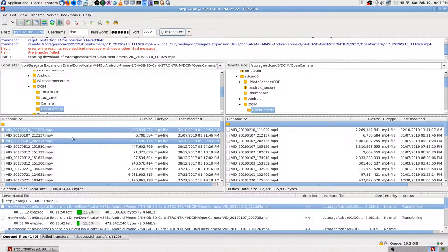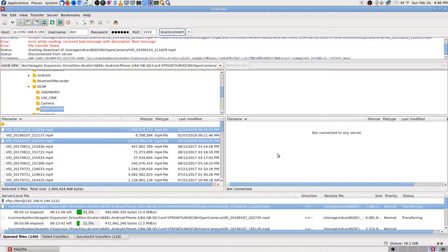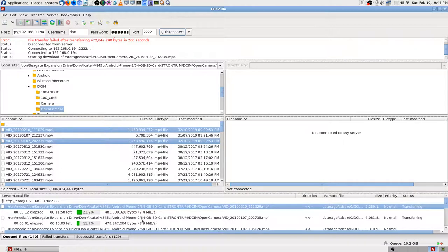111029, 202735. Okay, so I'm going to leave those highlighted. Whoops, there's one of those accidents. 202735. Now I'm going to disconnect. That way I can't hear anything on the phone, for one thing, but also I'm just giving up. And see, it's still trying to finish the transfer, though, even though you said disconnect.